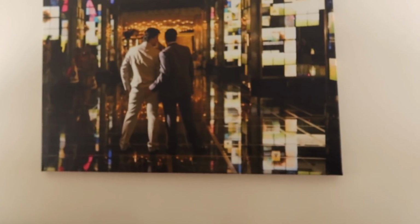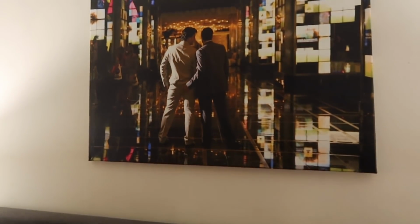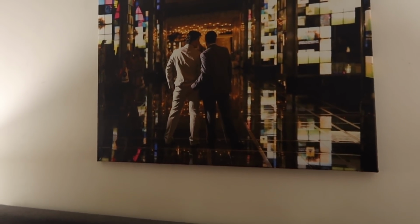But the first picture I wanted to show you guys was actually this picture that is behind me. And this is in a lot of my videos. And you can see, it's a picture of Alex and I at the Cosmopolitan. It was one of our wedding pictures. And Alex gave it to me as an anniversary present. I think it was the first year after we got married. We got married in 2011, which I will be talking about in another piece of art down the road.